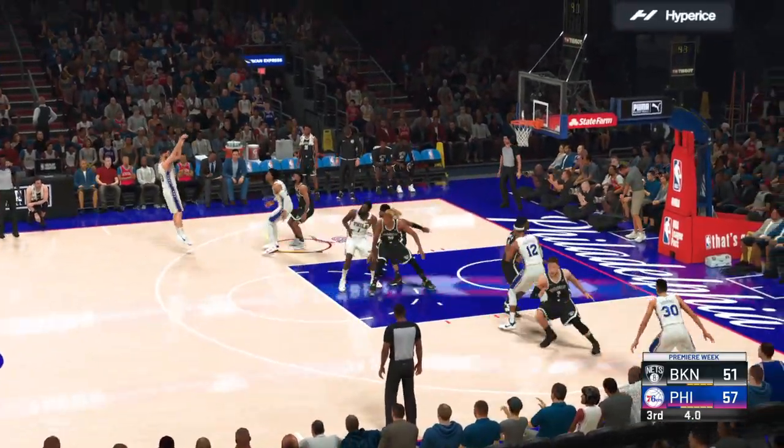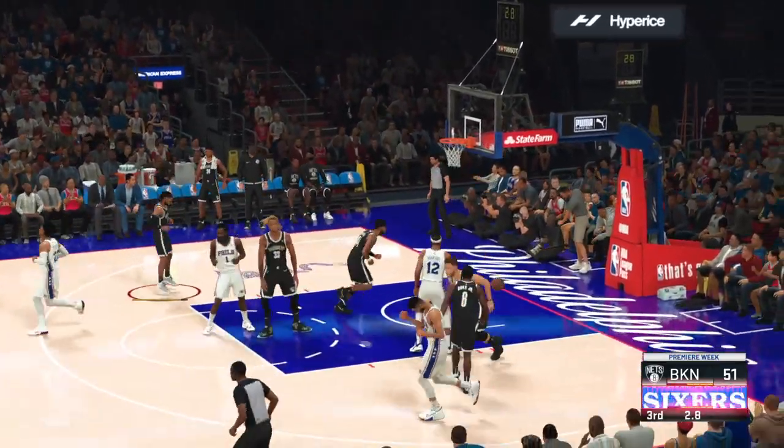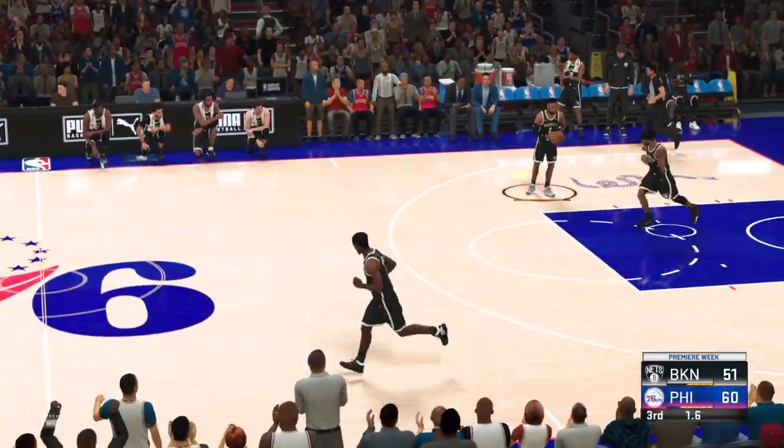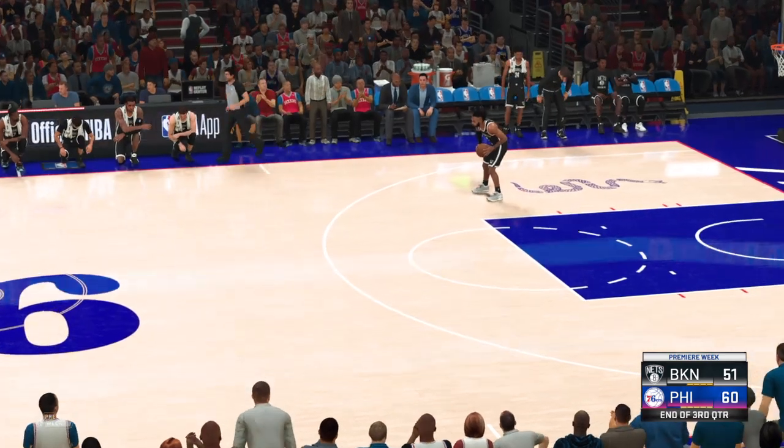Here's Niang from outside the arc. Yes, and a nice assist from Harden. Harden's got 6 assists now in the game. That was some slick passing from Harden on that one.